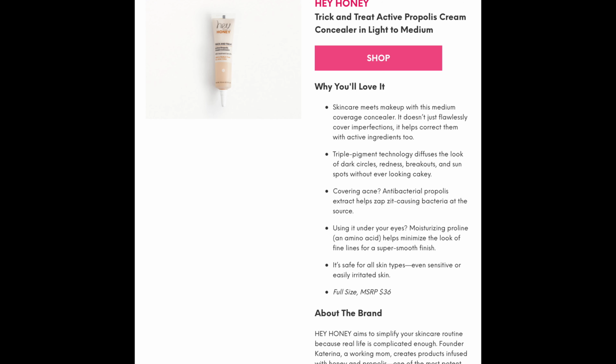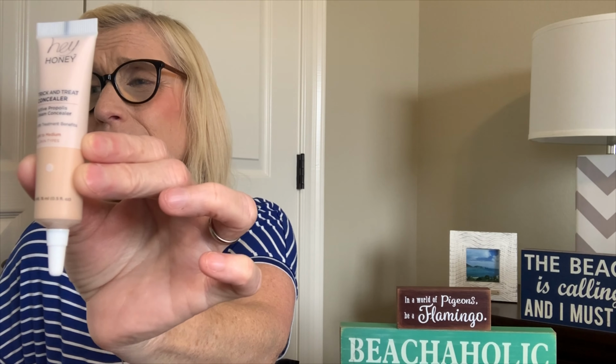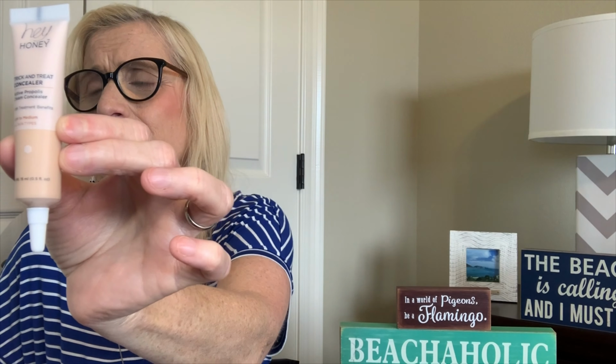Tell you a little bit about this one. So it says Hey Honey Trick or Treat Active Propolis Cream Concealer in light to medium. So this is a concealer. It says the full size of this concealer is $36. So I know this is not the full size. I'm sure it might be a deluxe size. It's a little bigger than a sample size. So I'm gonna try this.